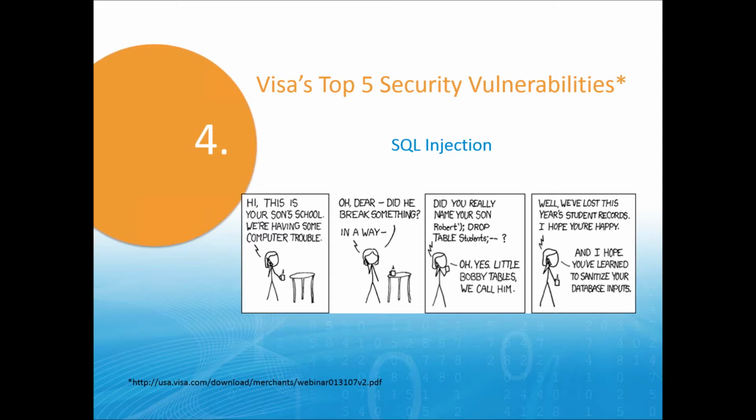So if we just read through it, we have a mother answering the phone, and on the other end they're saying, "Hi, this is your son's school. We're having some computer trouble." And the mother says, "Oh dear, did he break something?" And the school says, "In a way." And the school says, "Did you really name your son Robert, quote, paren, semicolon, drop table students?" And the mother says, "Oh yes, little Bobby Tables we call him."